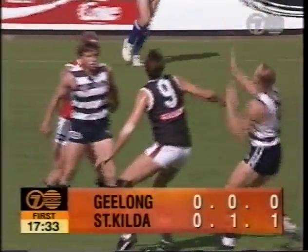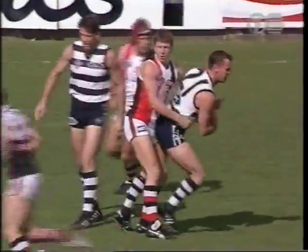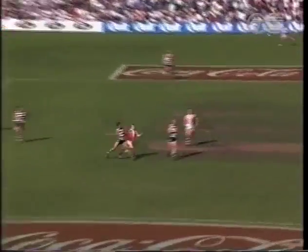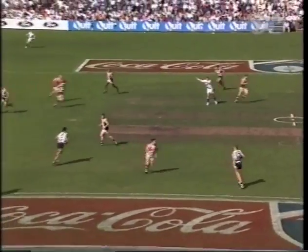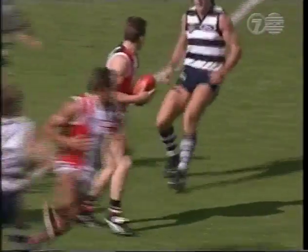Vidovic and Barnes. Barnes up over the top. Gets it down to Mansfield. Tackled a little high, said the umpire. So Mansfield, hand pass to Couch. Couch, familiar left foot kick, and the mark has been taken by Hall, but a push out. The umpire in good position to see that.